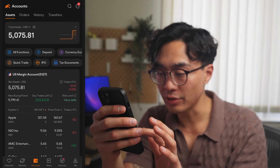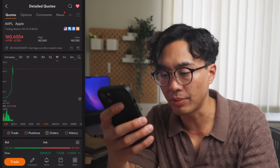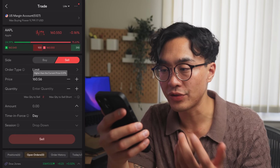And now if we go back to the account page, we can see that we own 2 shares of Apple. But now let's say that you want to sell the 2 shares of Apple. Essentially what you would do is you can click on Apple, you click on trade again, and then this time you click on sell instead of buy.